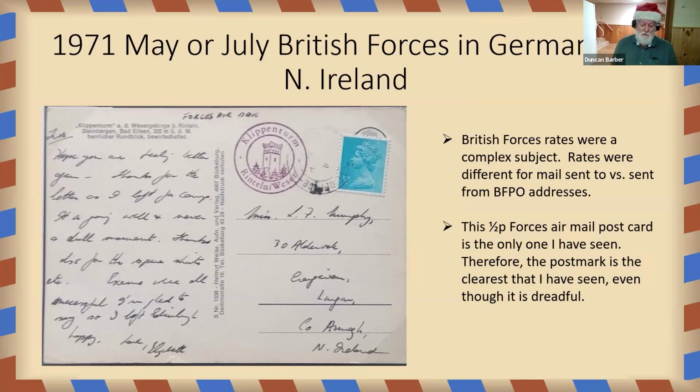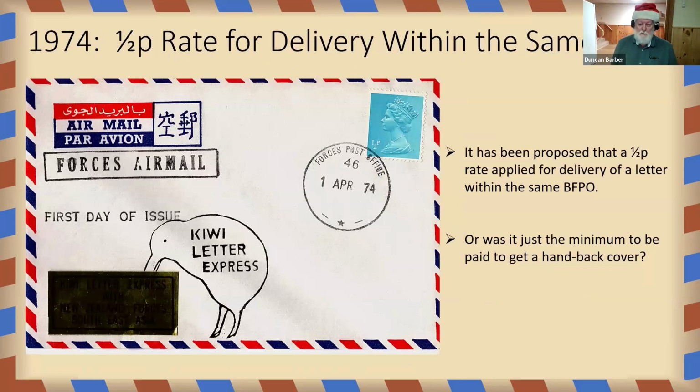Kiwi mail. So this would be New Zealand mail. I haven't looked up where Forces Post Office 46 is. It might be Singapore, particularly since it's the Far East.